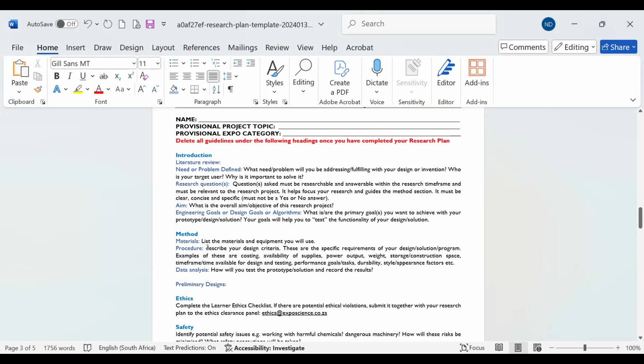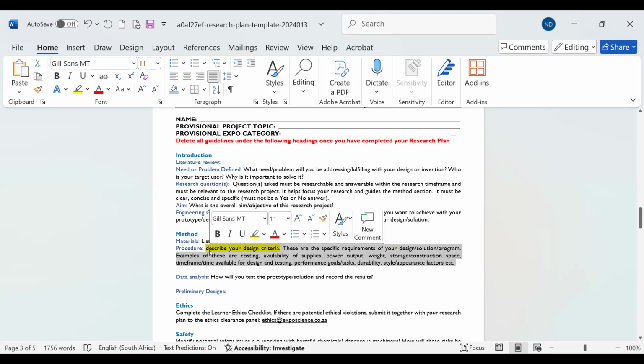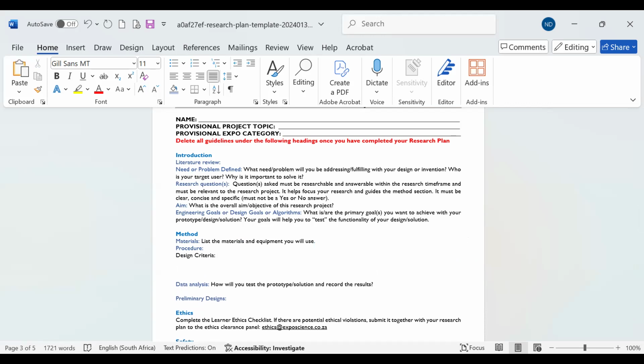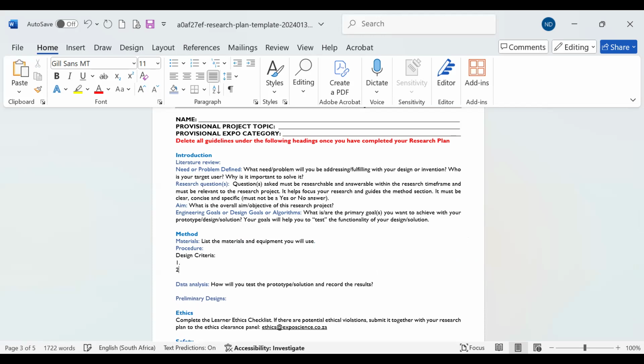There's a heading here. It says describe your design criteria. So here is where you're going to put the heading. You're going to remove all of this. Oh, not data analysis. Don't remove data analysis. That's another heading. Here you're going to remove all of this and you're going to write the heading design criteria. And then you're going to put the criteria down. Yes, number 1. And so on. Yes. Next question.